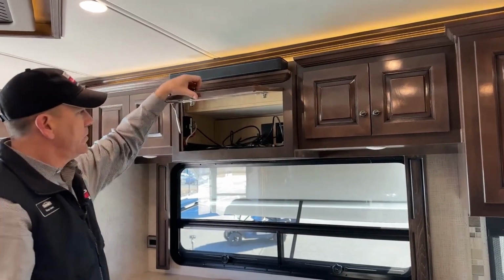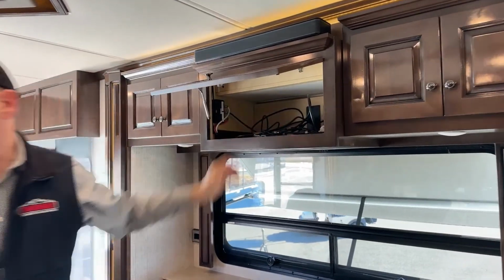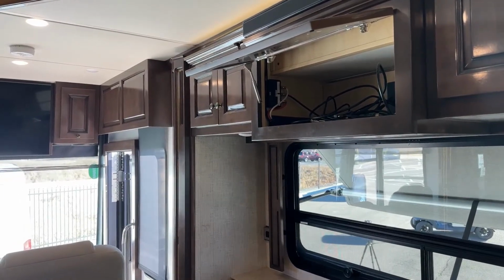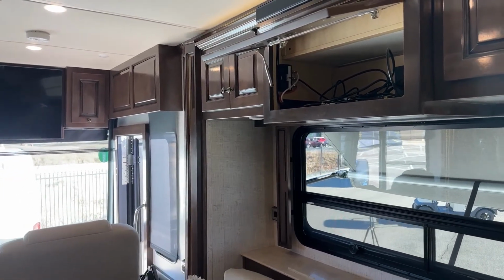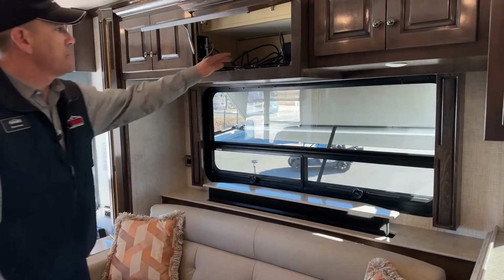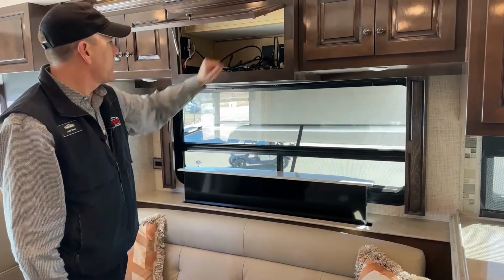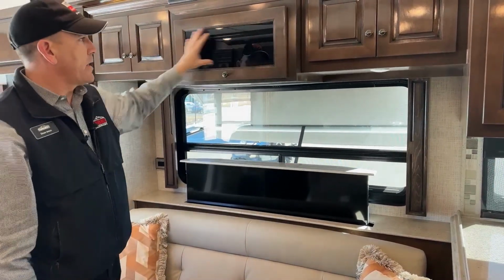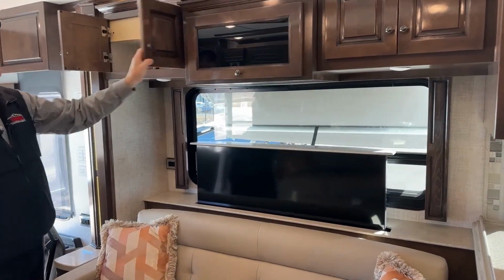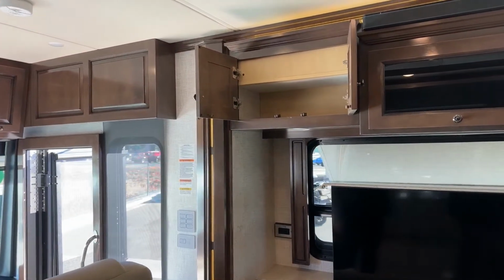Sound bar, audio video cabinet. Again, all these cords are going to run. Where is my television? There it is. So all this is already put on the back of this TV. Whatever you want to hook up, you just hook up there, plug it in, you're good to go. Nice glass face, so your remotes work through that cabinet face. And we have some more storage there.